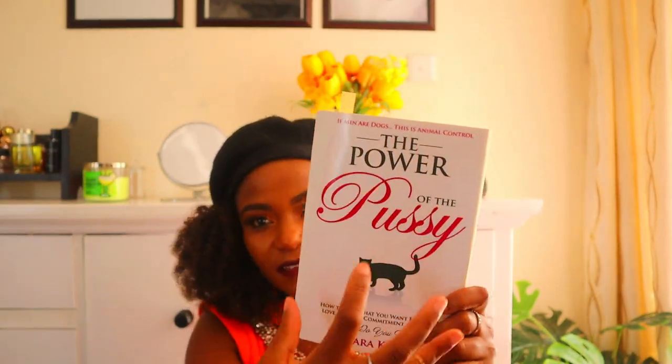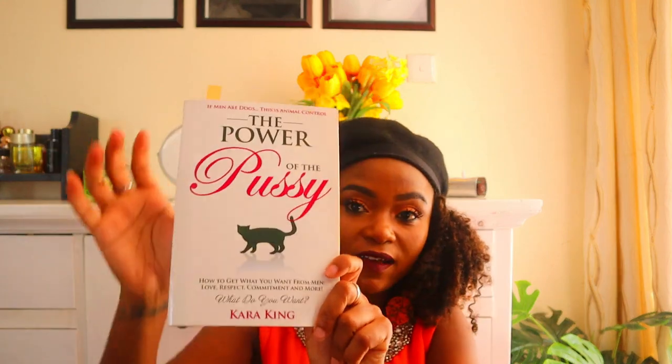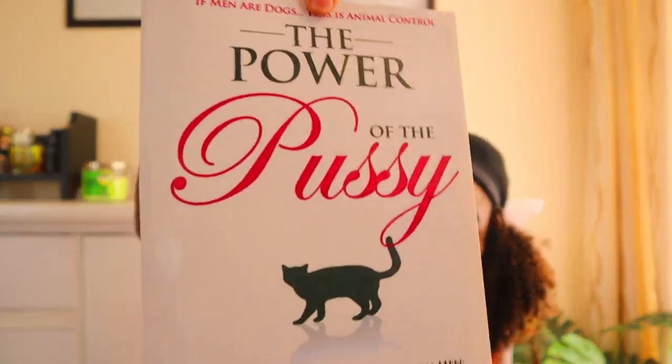It speaks the truth about what you really need to know, how to get what you want from men: love, respect, commitment, and more. The title is very catchy, but that's not all it's about. It's a very easy read, it's interesting, it's funny. And for all the ladies out there, this is a very nice, easy book that I would highly recommend. And the next one is Raise Your Hand If You Have Issues.